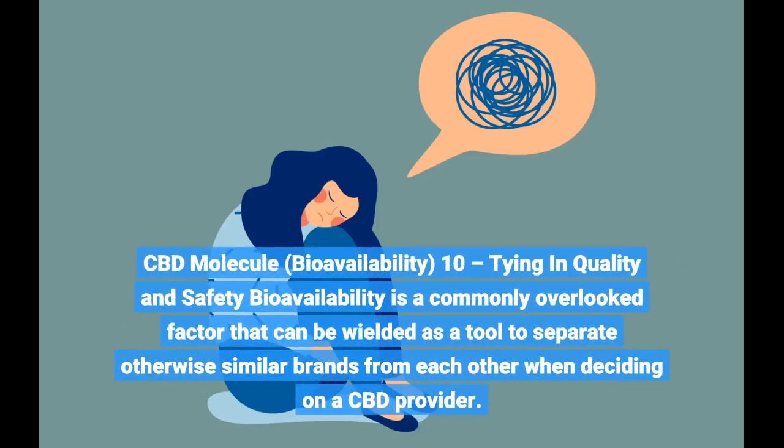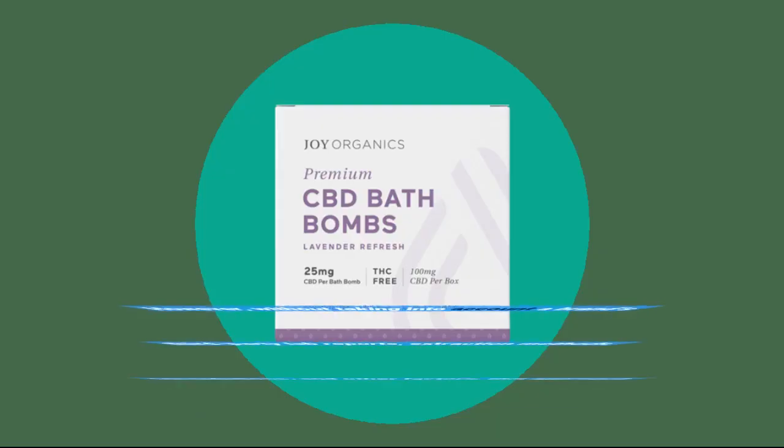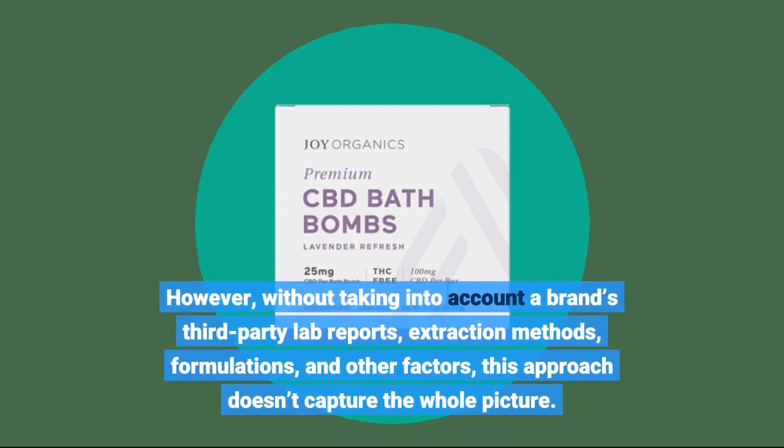CBD molecule bioavailability. Ten: time and quality and safety. Bioavailability is a commonly overlooked factor that can be wielded as a tool to separate otherwise similar brands from each other when deciding on a CBD provider. However, without taking into account a brand's third-party lab reports, extraction methods, formulations, and other factors, this approach doesn't capture the whole picture.